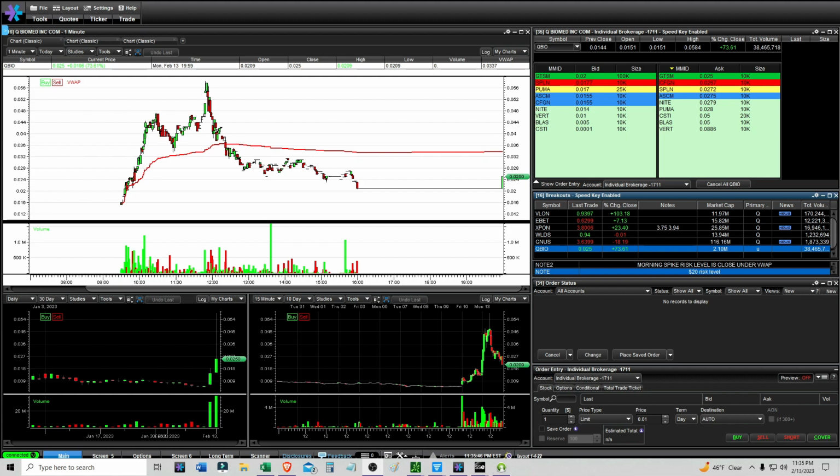That's it for today. Just that one trade and that potential trade with VLON, including the dip on VWAP or even the higher low. So those two setups together at the same time.